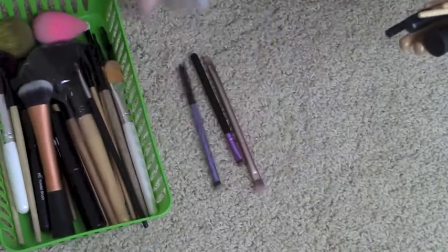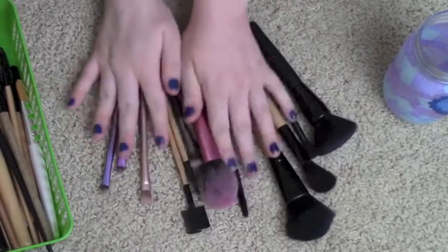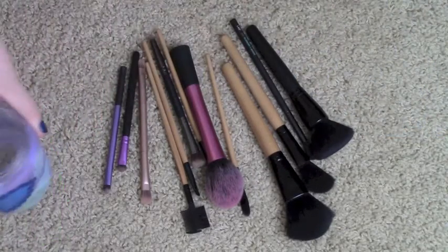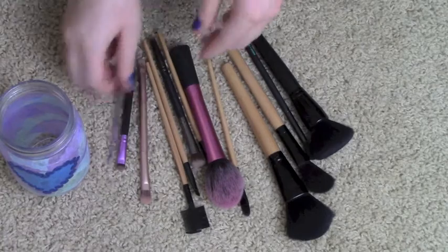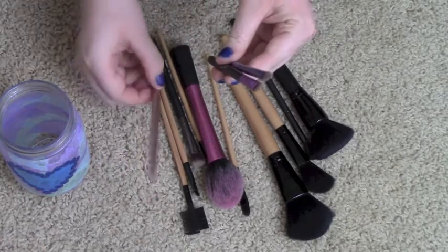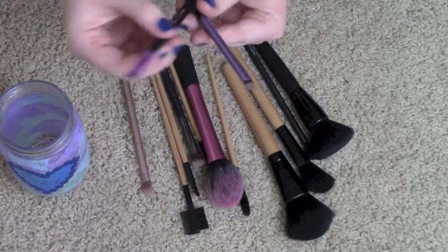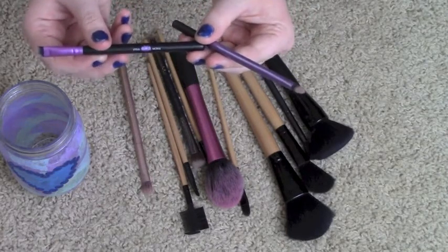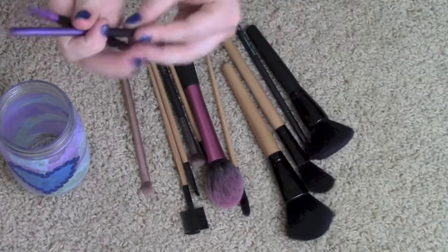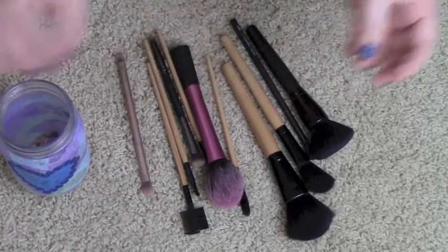So I'm going to dump these out. And yes, a lot of these need to be washed. As soon as I decide which ones I'm going to keep, I will wash them. I'll just put my favorites back in the jar. I really enjoy these eyeshadow brushes. This one is by Vera Mona, and this one is a Real Techniques shading brush. I like both of these for eyeshadows.